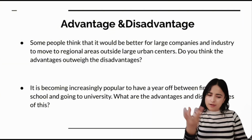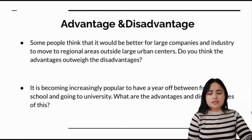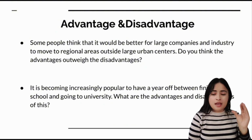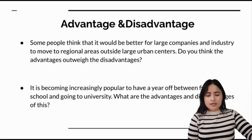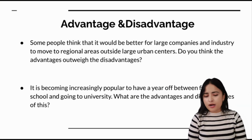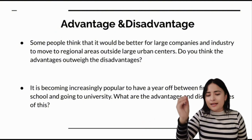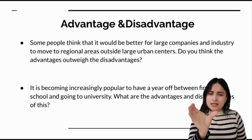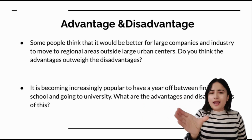I thought the advantages outweigh the disadvantages, so I will be writing what the disadvantage of moving these large companies and industries to regional areas is. Write that disadvantage in, but then the advantages that will outweigh the disadvantage. So write in that way in your thesis statement. And why do you think so? You should be writing that in the outline statement.